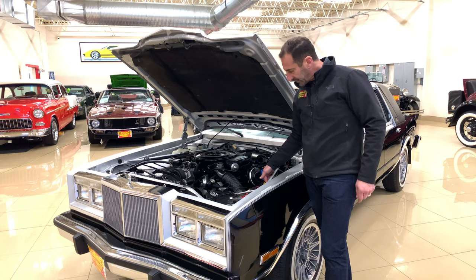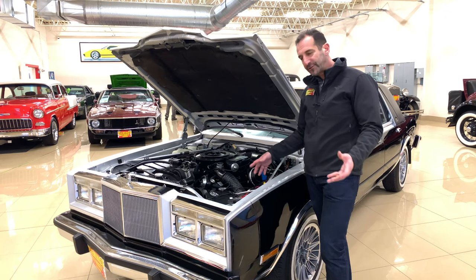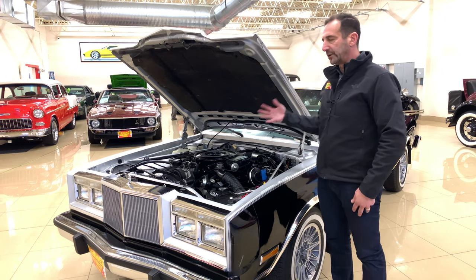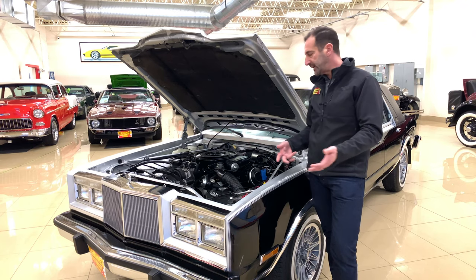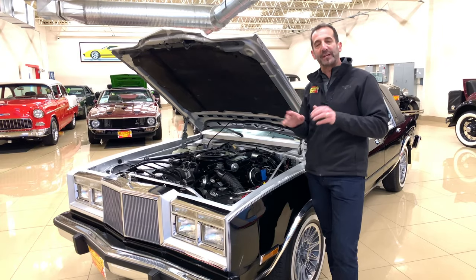They stopped that later on, but this is how they built the cars in the early 60s, 70s, and 80s. This has all the option codes on here to let you know this is the way this car was built. And loaded with things like power windows and power seat and cruise control, air conditioning, all those modern things. Everything works just like it's supposed to.